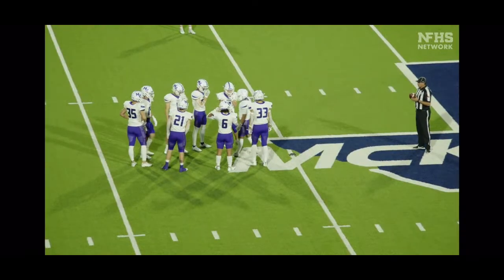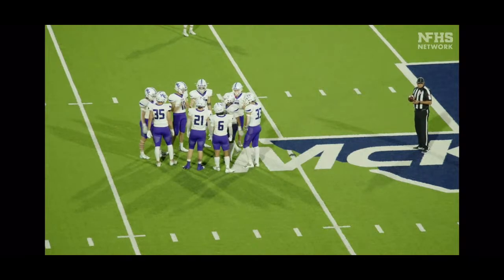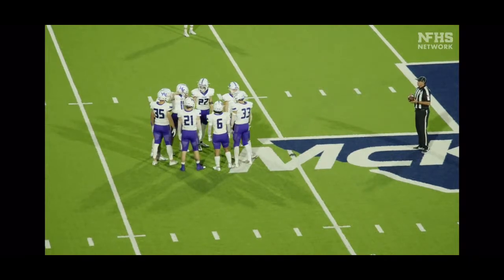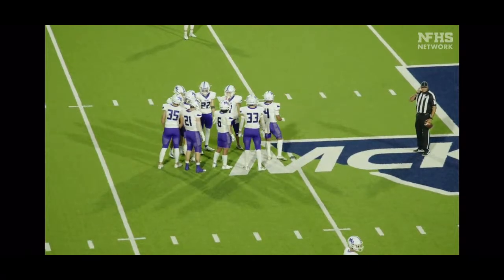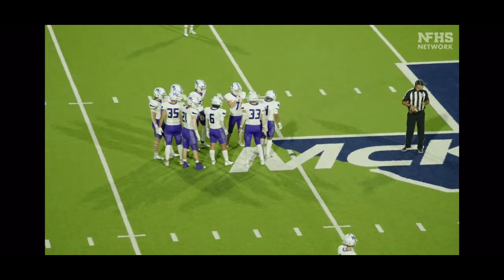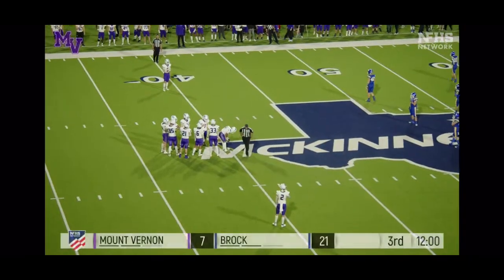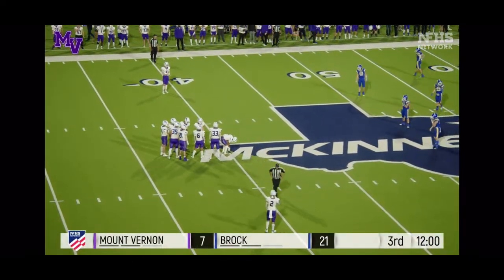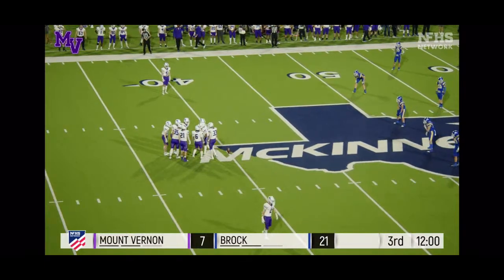Now that we're back into the game, we are looking at a new start, new half. Third quarter coming up here. Still got 15 seconds on the break. Might wait it out here. Brock starting. Going to start this half with the ball. 12 minutes is on the board. We should be good to go after this whistle is blown.